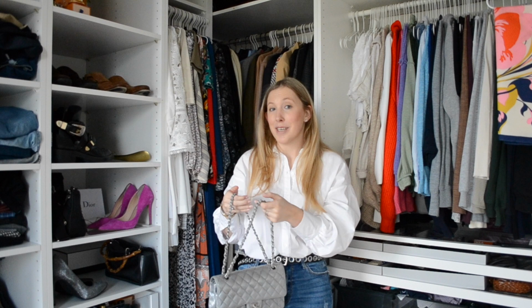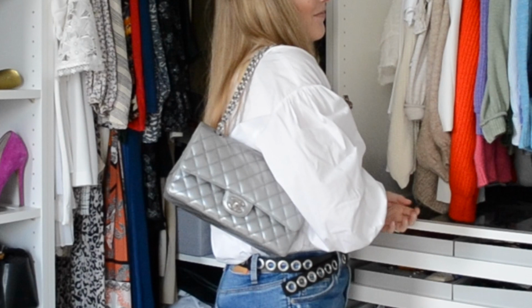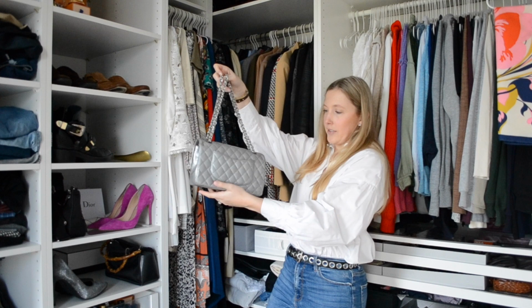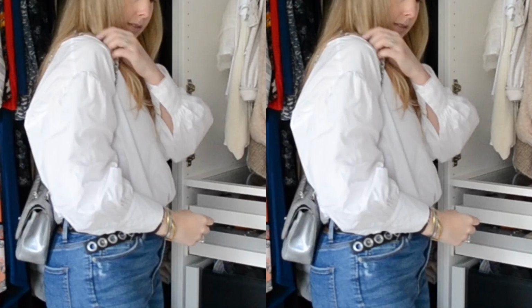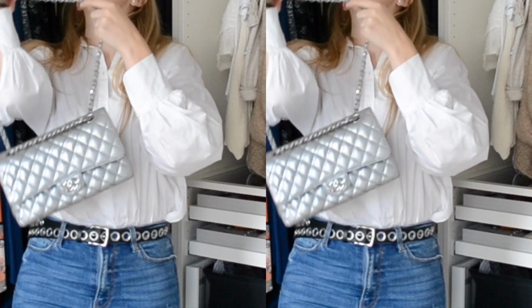Actually I wanted a black one with silver or gold hardware. But when I saw this one, I knew that this was a bag that would never come back in the store again, so I just had to have it. And it's, as you can see, all over silver, really hysterical. You can wear it on the shoulder, you can wear it like this, and you can wear it as a high crossbody bag, which I love the most.